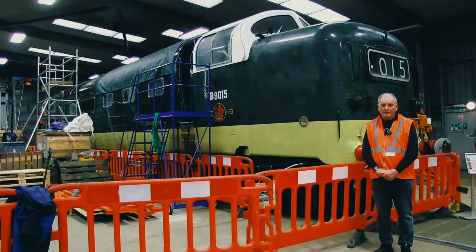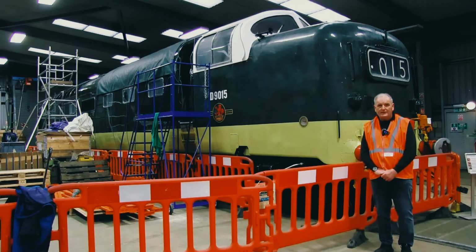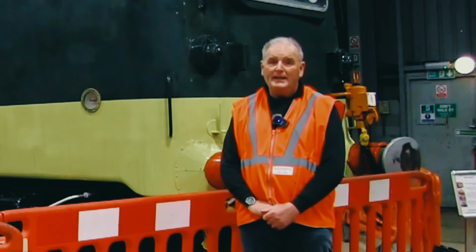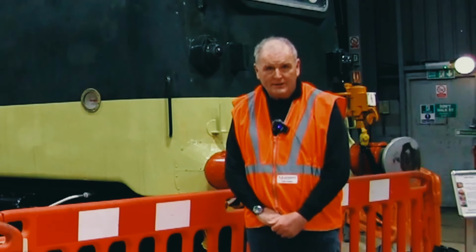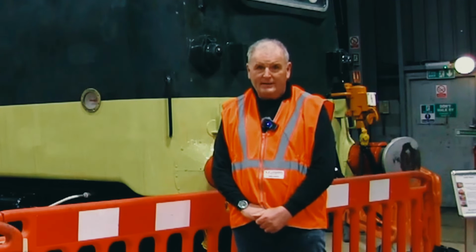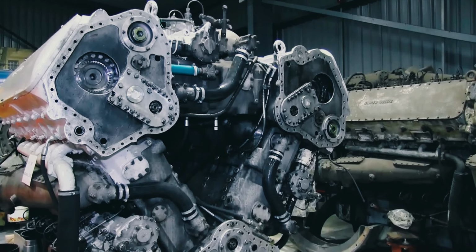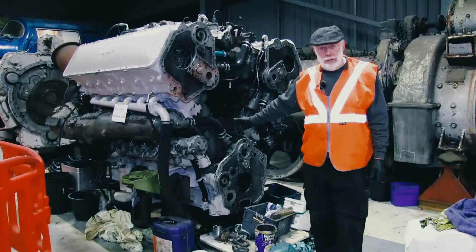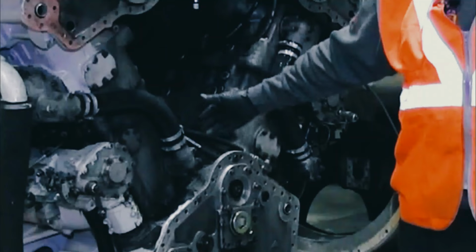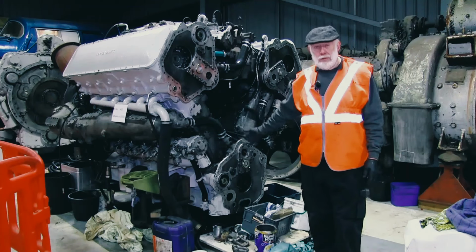Hello, I'm Mark Vodden. I'm the Chief Fundraising Officer for the Deltic Preservation Society. And my main aim is to try and make people aware of the amount of money that it costs to run a Deltic. It's not been used since. We've done a heck of a lot of work on it. The first thing we did, we made sure there was oil in there, was coolant in there, took samples, had them tested, they were absolutely fine. We barred the engine over and it bars over nice and freely.